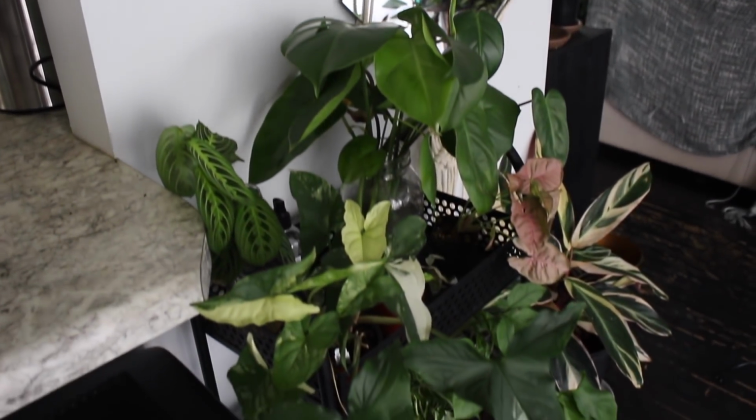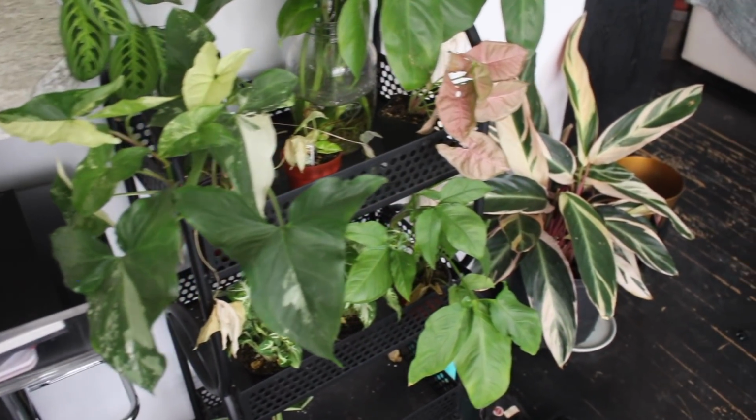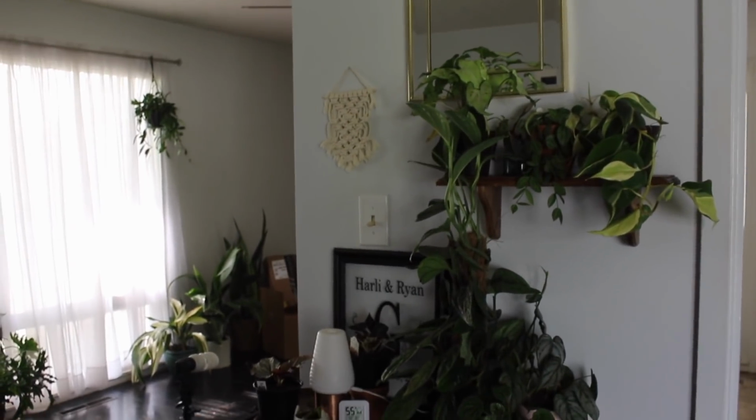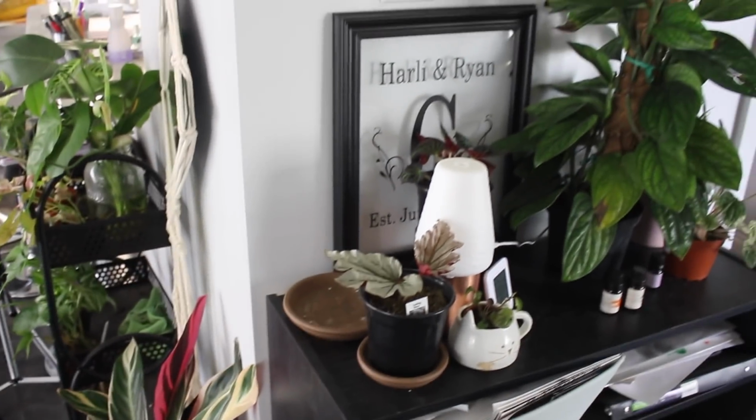So Calathea, Stromanthe, I have philodendron, I have some begonia sitting there as well, but they also get some southern exposure because they're on top of a shelf, which they get it from both directions, so it isn't quite as low light as the Calatheas, which are only getting that eastern light. I also have a Sansevieria there.